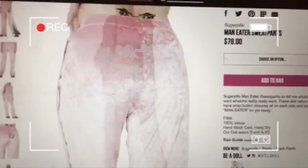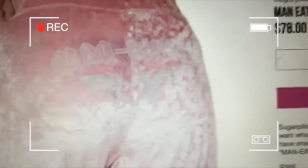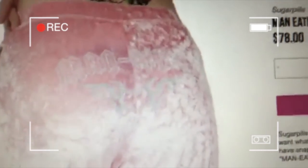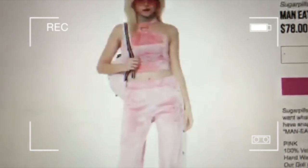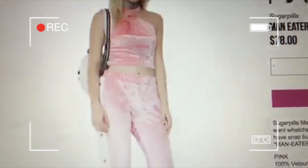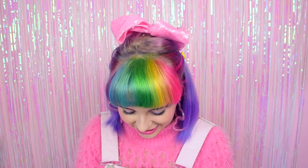hot in it, and then, thank god, I noticed it says man eater with like a tramp stamp on your ass. Oh my god, that is definitely something I would have bought and not realized, and then gotten my $100 sweatpants here to have them say man eater on the ass cheeks. And I was just like, oh my gosh, I can't believe I didn't realize this. Good thing I didn't get them.